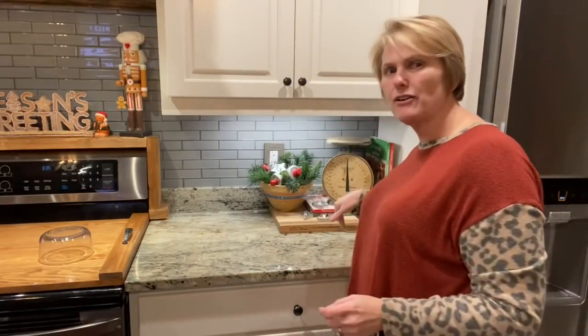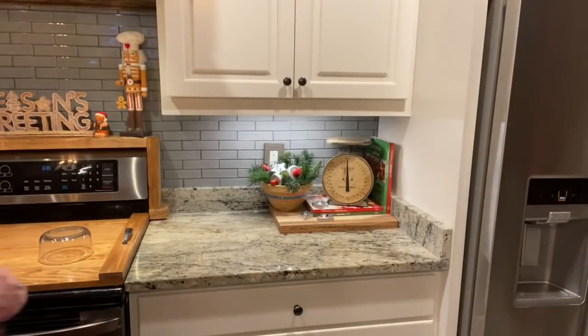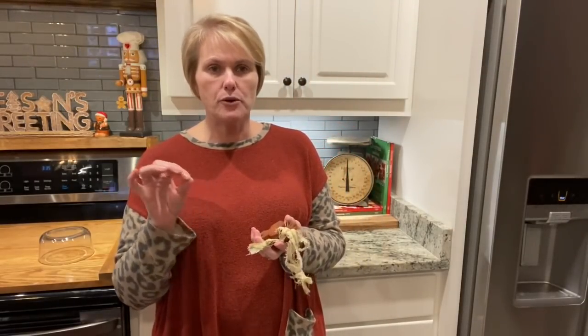I spilled some out of the front. I think I like that idea. Then I have these sweet ones. They're applesauce, cinnamon, and glue. You can look it up on Pinterest. I'll be glad to kind of link it down below if I can.